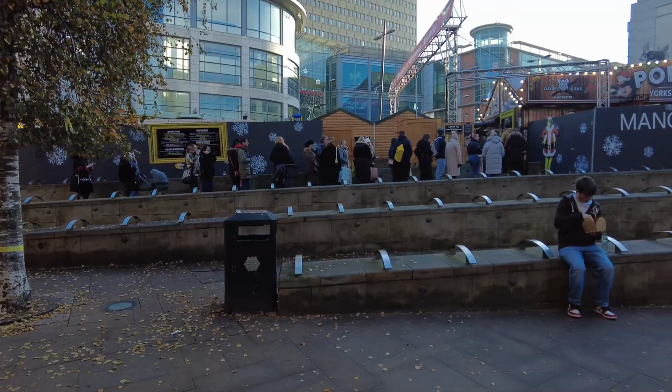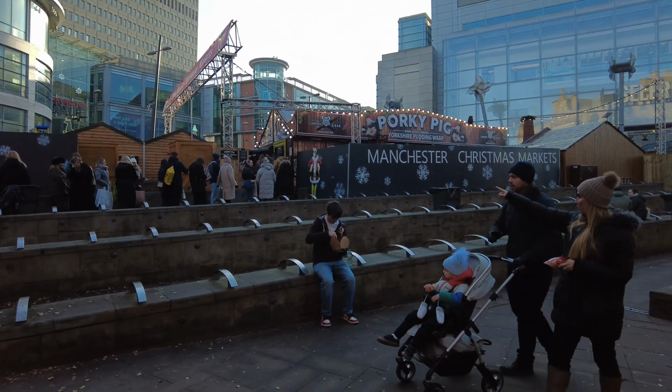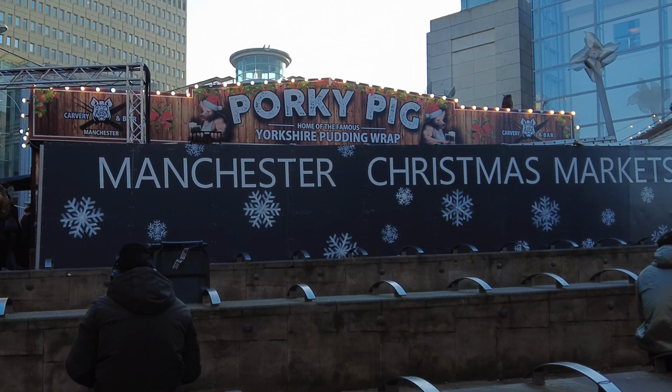There were a queue of people that seemed to be going up into Porky Pig, and perhaps Yorkshire pudding wraps are the thing this year. Maybe I should try one.